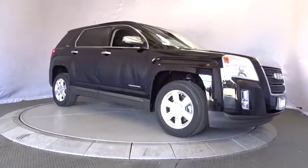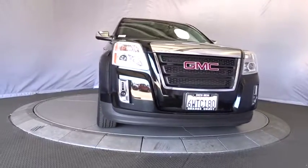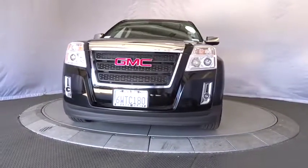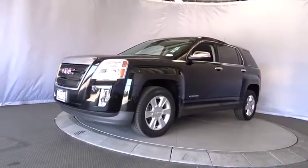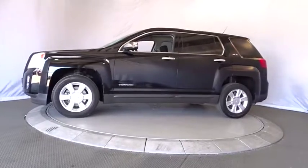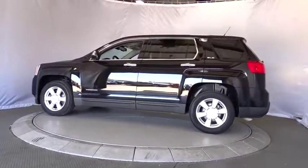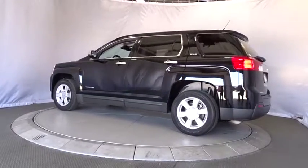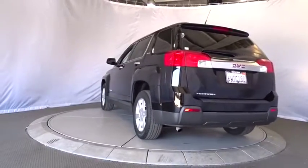2013 GMC Terrain. The GMC Terrain combines the benefits of a crossover with the style and functionality of an SUV. Terrain offers uncompromised capability, a balanced stance, and a commanding view of the road, letting occupants enjoy a confident driving experience. And an EPA estimated 32 highway MPG is not bad either. This vehicle has less than 110,000 miles.